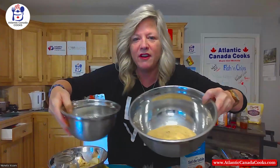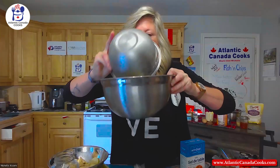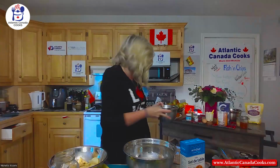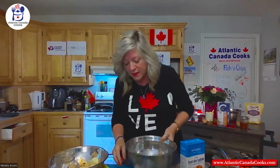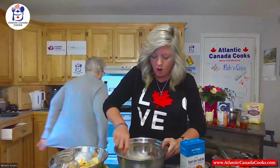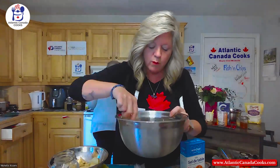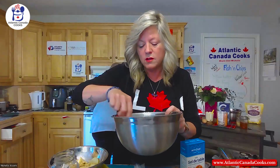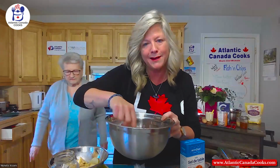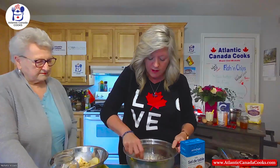So I have my dry ingredients, and now I've got the beer and the egg mixed together, and I'm going to combine these into my bowl. Oh, thanks, Mom. Just check the burner behind if you don't mind. So I'm going to give this a good mix, but I want to be careful to not over stir that batter too much, because you can overwork a batter and then it won't really rise as well. So I'm going to get this stirred up.